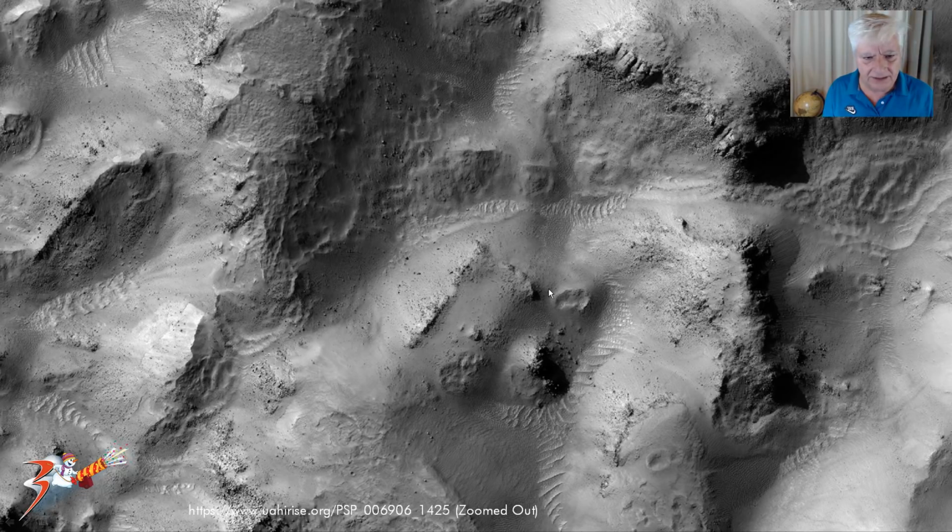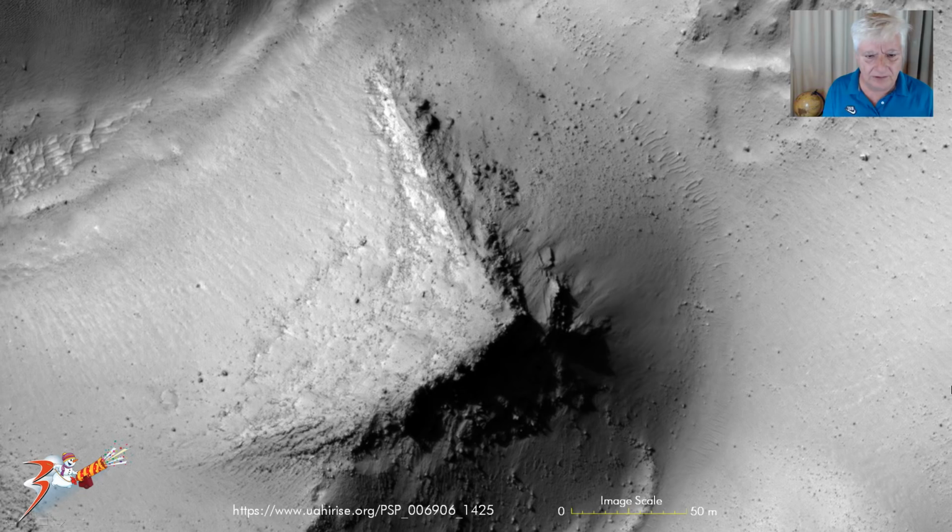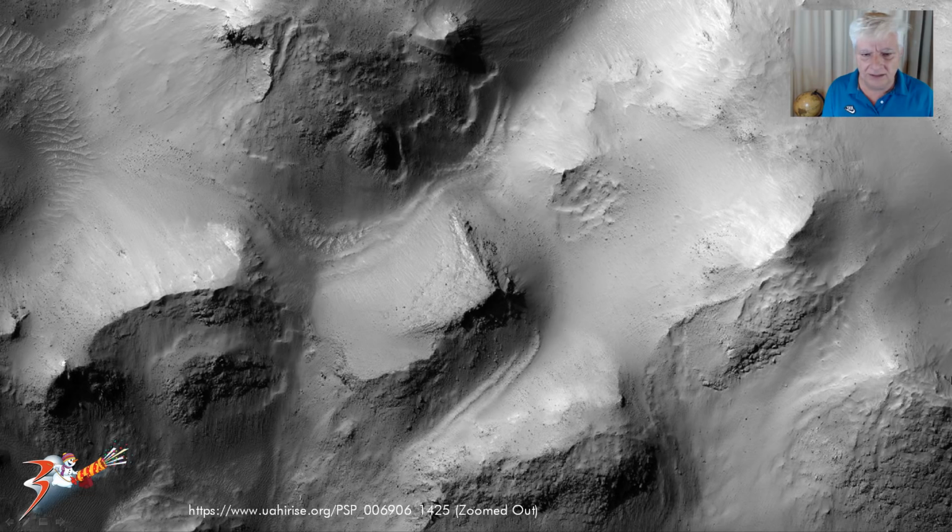Here it is, not to scale, zoomed out. So there's that rectangular surface mining perhaps, and then this one could be a structure. There's another one of these pyramidal or triangular features. Each of these sides is about 80 meters long. Two straight edges, almost 90 degrees there. That's it zoomed out.